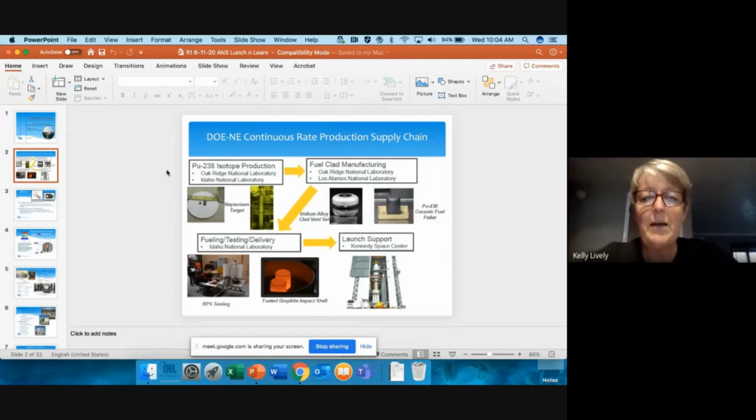The Department of Energy has reestablished Pu-238 isotope production. Oak Ridge National Laboratory is the lead laboratory for that, and they supply the neptunium targets that are inserted in Oak Ridge's HFIR reactor and Idaho's ATR reactor. Those neptunium targets are irradiated, and the Pu-238 isotope generated from that irradiation is used in the supply chain to make the fuel at Los Alamos National Laboratory.